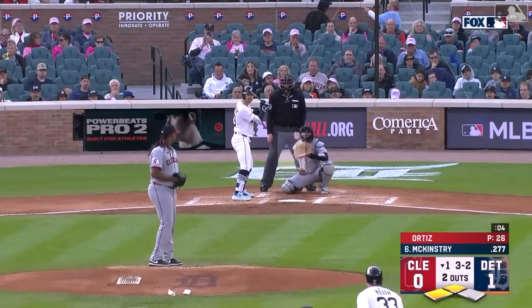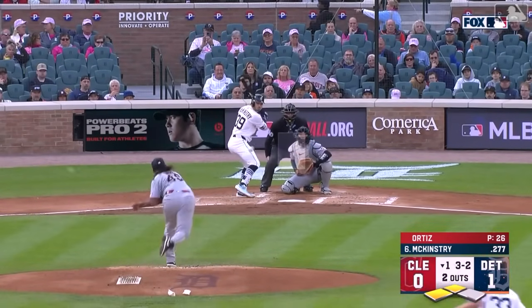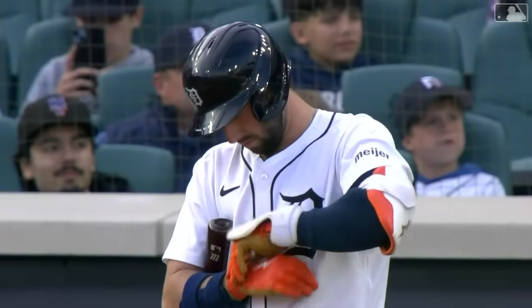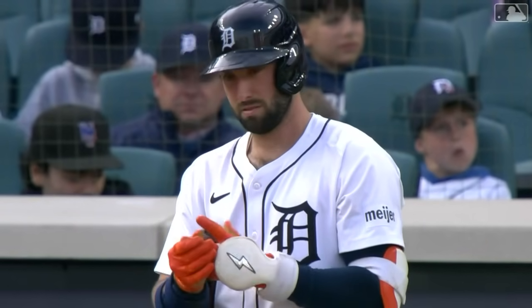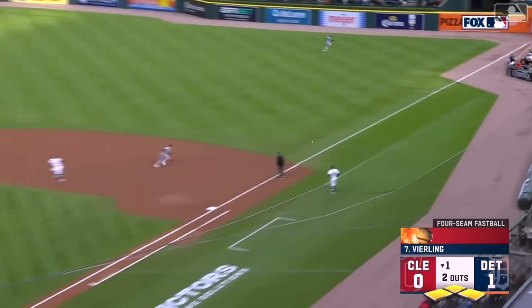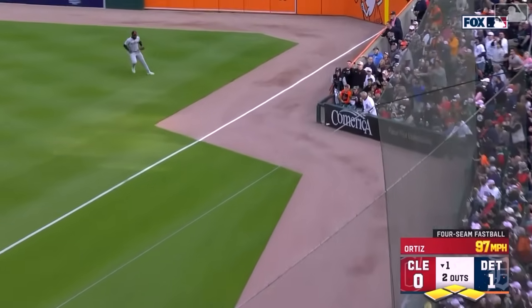That is the first extra base hit Ortiz has allowed on his sinker this year. 3-2. Ball four. That's ball four. Wow. He almost dotted him, and Ortiz might think he did. Bases loaded as Matt Vierling comes up for the Tigers. Just his second at bat of the year. First one, line fair down the right field line.